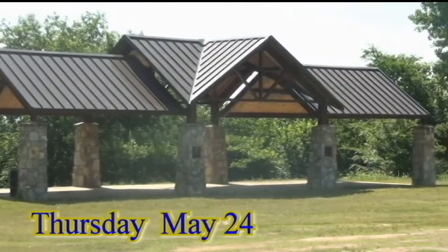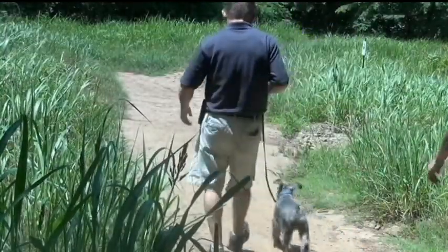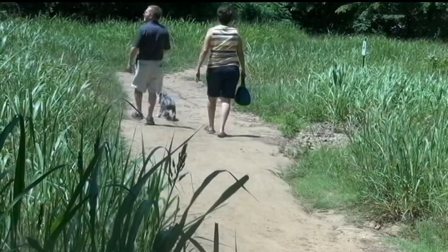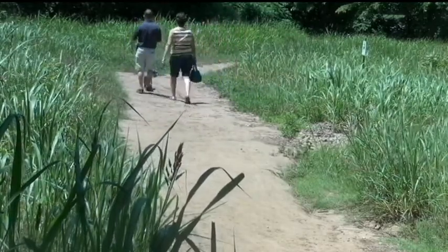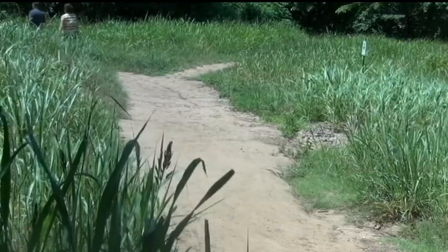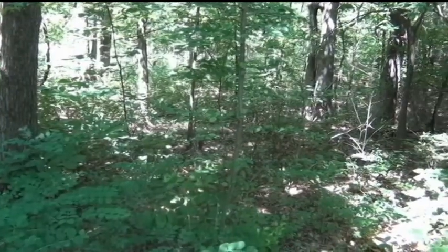On Thursday, May 24th, Carol, Jasper, and I drove to the Turkey Mountain Urban Wildlife Area. This is 300 acres of undeveloped land along the Arkansas River on the west side of Tulsa. There are 20 miles of GPS mapped trails. A ranger recommended that Carol and I take the Blue Trail, a 1.5-mile loop that would take us past a small lake and could be completed in approximately 40 minutes. So off we went.